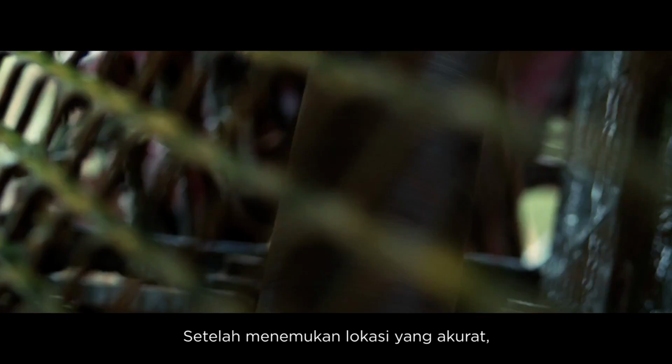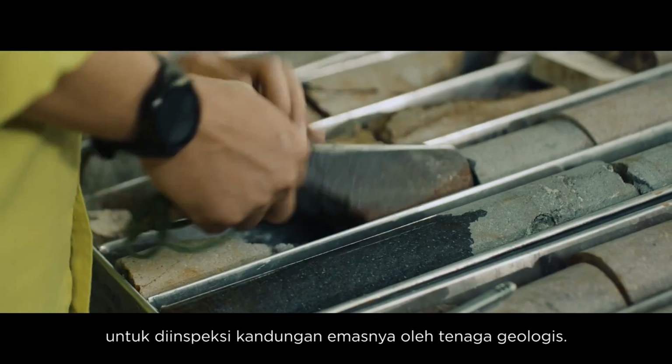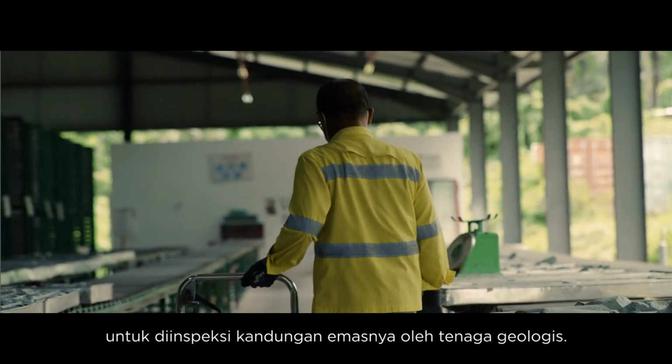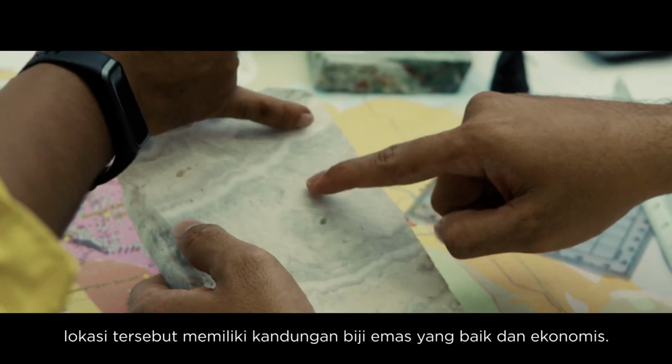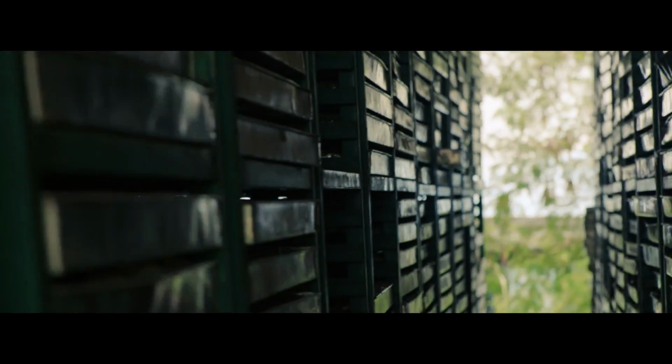After finding an accurate spot, we drill the site. The drill cores recovered are then taken to the core shed area where they are polished, inspected by the geologists, and analyzed for gold. This process is mandatory to verify the accuracy of the location that contains the most economic ores.